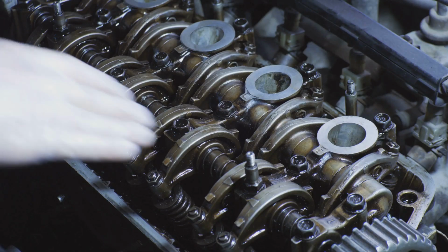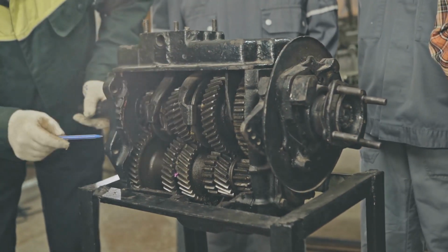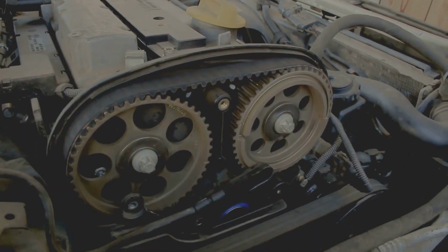It's a piece of engineering art. Even after many years, it still fascinates drivers and engineers. The Wankel rotary engine is rare today, but it has a special place in car culture. Let's find out what makes it so different, and why people love it.